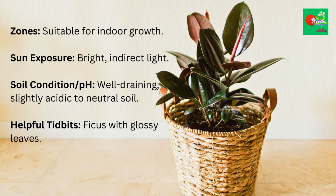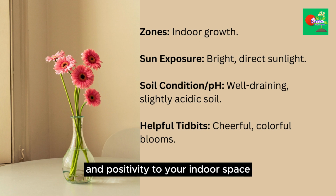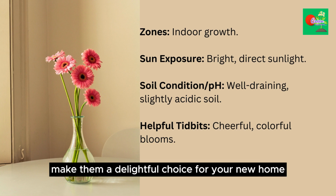Gerbera daisies, with their vibrant hues and cheerful appearance, bring a burst of color and positivity to your indoor space. Their beauty and ability to purify the air make them a delightful choice for your new home.